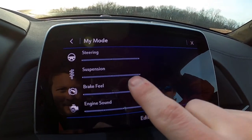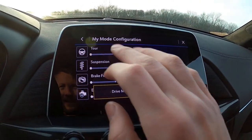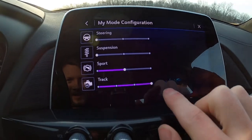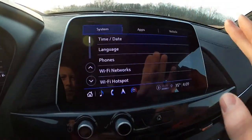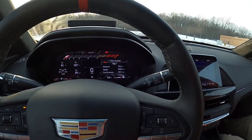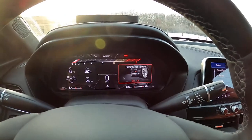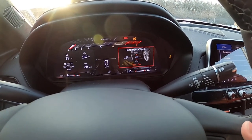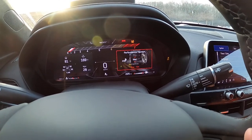So you can customize your steering, suspension, brake feel, and engine sound. If we want light steering, light suspension, but decent sporty brake feel and a lot of engine sound, we can do that for my mode. But then when you realize there's so many different options, there's more because you have this little switch that makes it so you can change your traction modes. There's performance traction, inactive, wet, dry, sport, race one, or race two. So you've got all those.